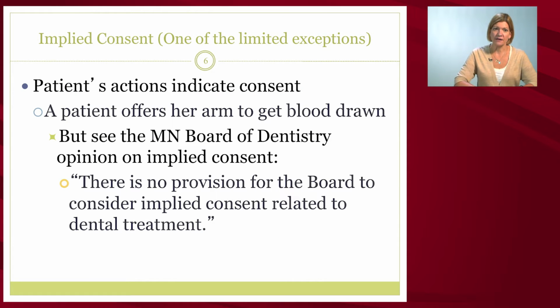You may hear about implied consent. There are limited circumstances in which consent is implied. In a blood drawing situation, the patient will frequently offer an arm, which under the circumstances implies consent to the blood draw. So you would think that opening one's mouth in response to a hygienist saying, "I'm going to clean your teeth now," would be adequate consent for dental treatment. But the Minnesota Dental Board doesn't think so. According to the Dental Board, no treatment can be given without express consent. Therefore, you need to get an express consent for everything that you do. If something has risks, then additionally go through the informed consent process.